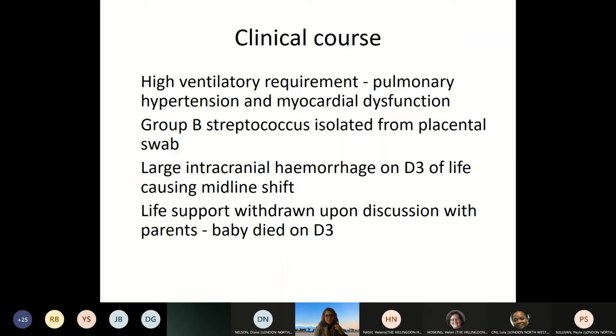So the baby needed high ventilatory requirement, pulmonary hypertension, myocardial dysfunction, had group B streptococcus isolated from the placental swab, had a large intracranial hemorrhage at day 3 of life, causing midline shift. The life support was withdrawn upon discussion with parents, and unfortunately the baby died on day 3.